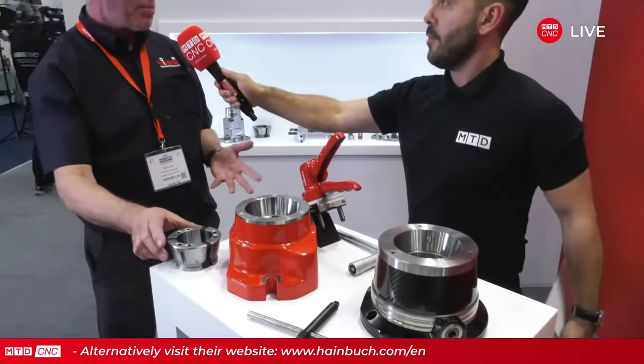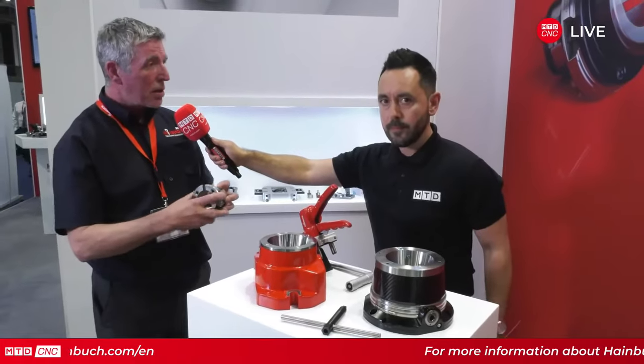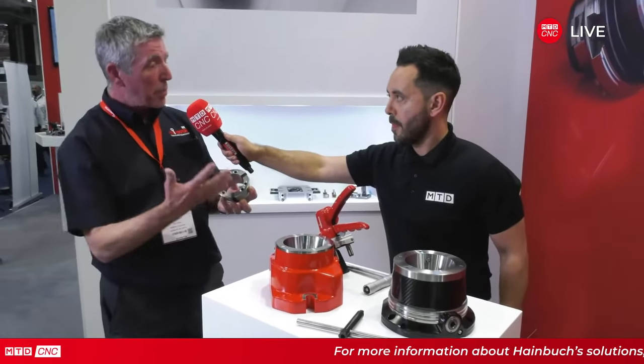And what's the minimum depth of clamping that you could put the component in? Again, depending on the part, but discs and things like that can be held on 3 or 4 mil right at the top there, because these collets do not deform at the back and spit parts out.